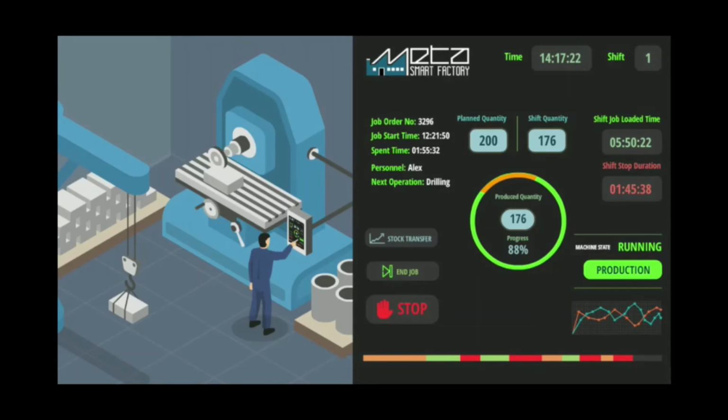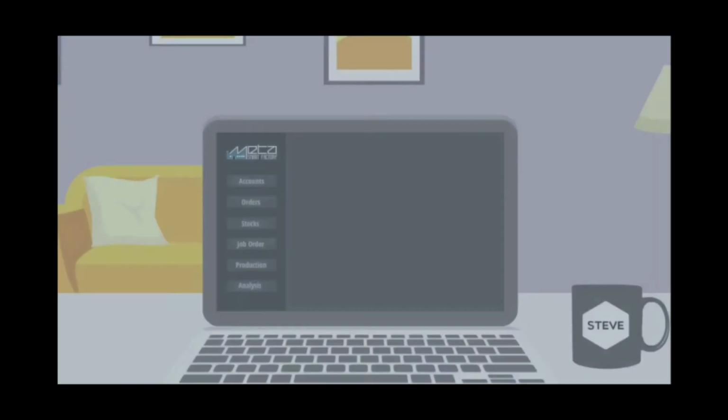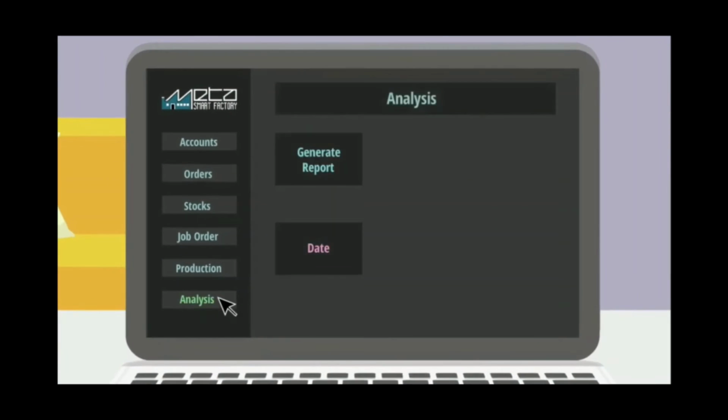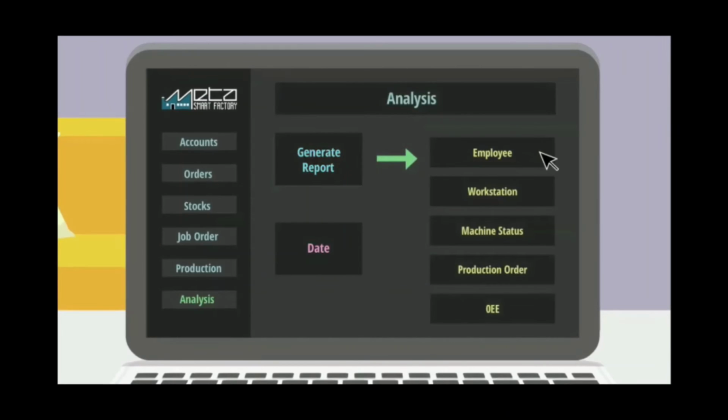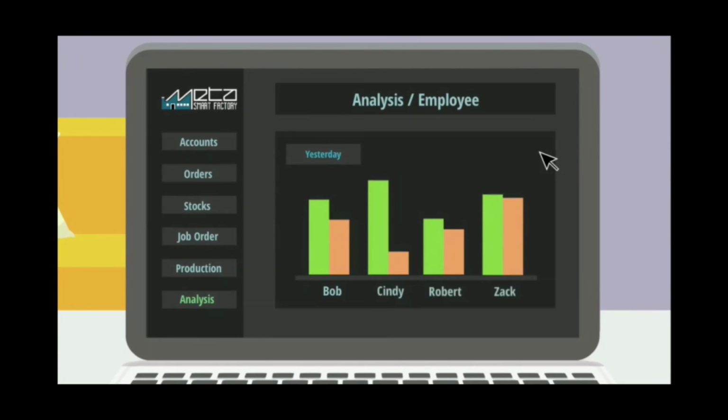Every break of employees is recorded to the system. After a workday, or at the end of the week, or after a month, the efficiency of employees can be analyzed by a request. A report attached to a graph is generated, so Steve can interpret his employees' efficiency.